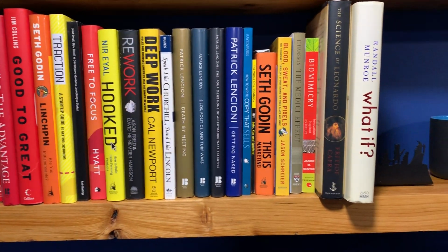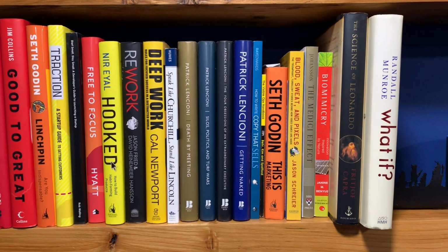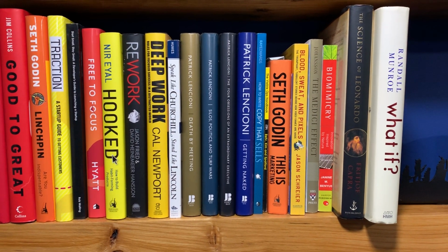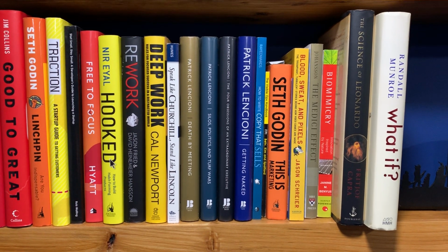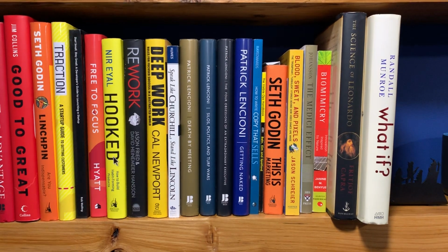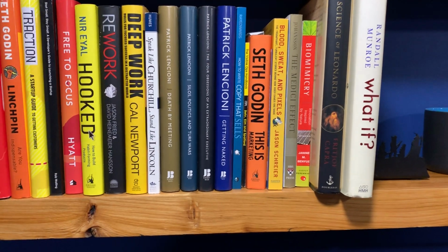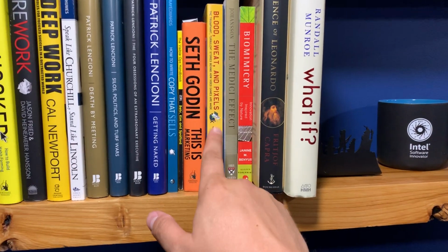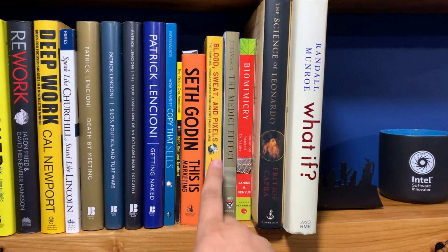The way Patrick Lencioni does it is that book is probably only about 20 pages of the actual content, but the first 100 to 150 pages is a parable. It really drives home his points before he even makes them. So really good stuff. Some good stuff in the end. This one I'm still going through, but it's really a good book. Blood, Sweat, and Pixels.